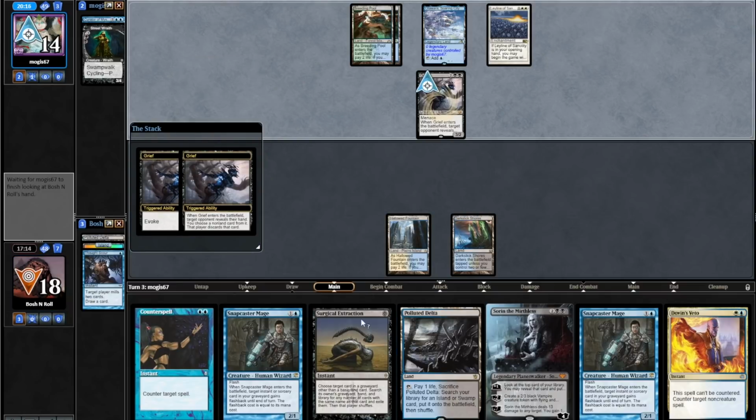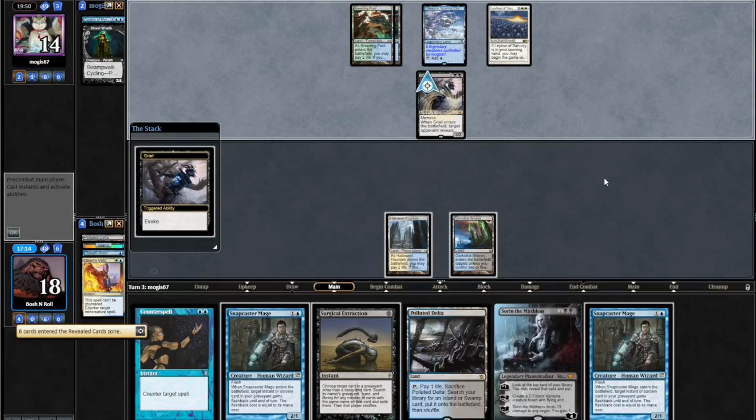And the Surgical is hanging out there too. If they take that, I can snap it. I'm actually in like reasonable shape here. They probably take Dovin's Veto because they can't force a Negation it back. They could just take Sorin and plan for the long game. I don't know what they're going to do. We're all going to find out together. Did take Veto. All right.